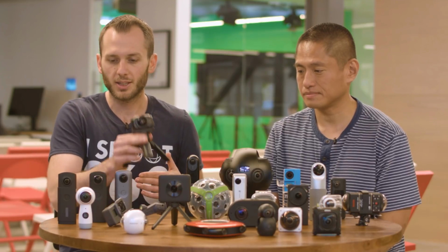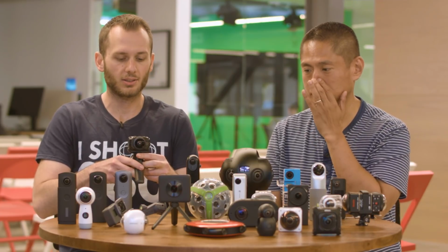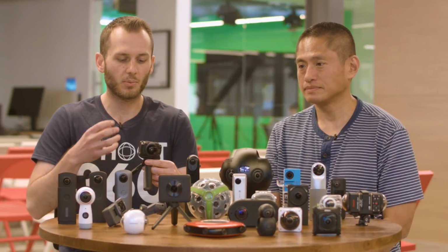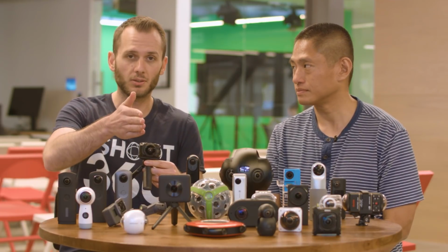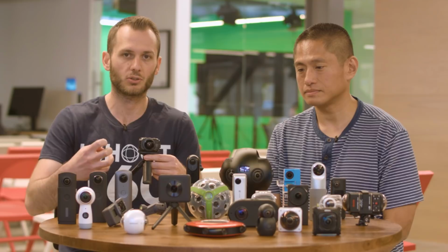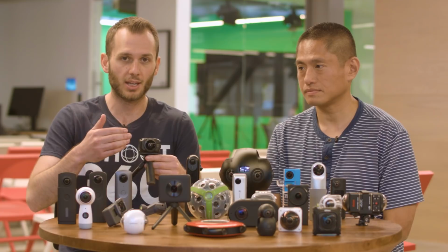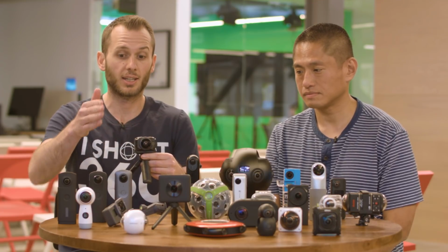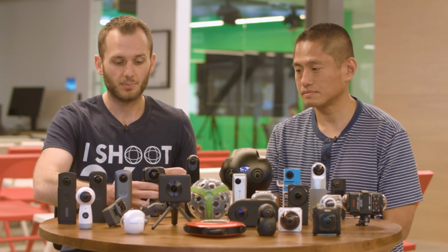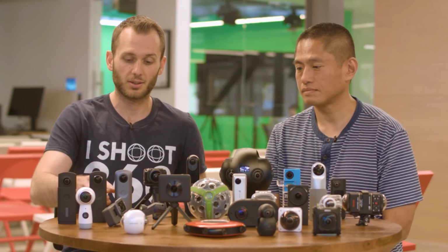For me, the one that's in front of me, the Garmin Verb, is an extremely strong contender. Now it can easily do 5.7K and it stitches within the Garmin Verb desktop software. Right. And what you guys saw from my Garmin Verb review on my YouTube channel is that I love the dynamic range and I love being able to shoot in flat mode and take full control of my colors. And I found this was the best 360 video camera when I compared it to the Xiaomi and the Gear 360. So for me, instantly, I'm putting my hands on this. The Garmin Verb, 300 to 1,000, but also the Theta V.